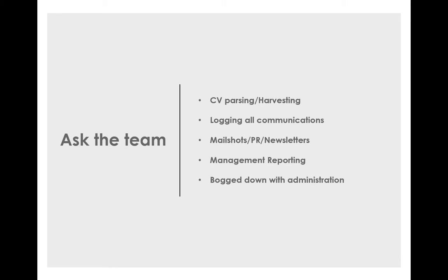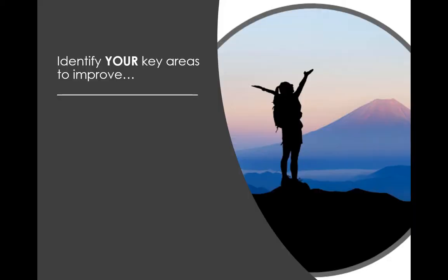But before you're looking at speed, let's look at the processes. Because whilst it might take 10 seconds to import a CV, if you're getting 100 and 99% aren't any good, that's actually the thing to address. So part of the process for me is to ask yourself another question. What key areas of the business are you trying to improve with your new CRM?